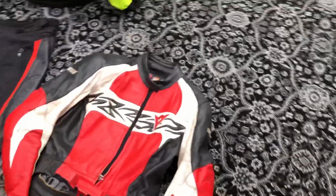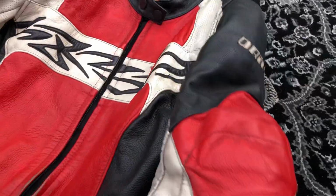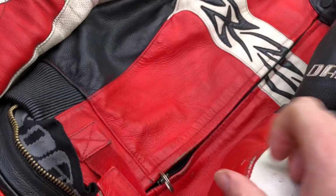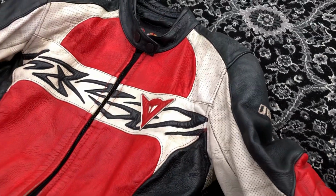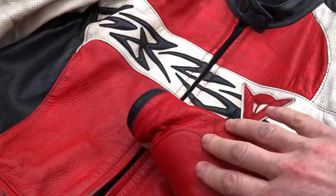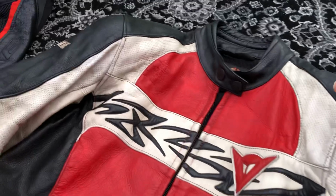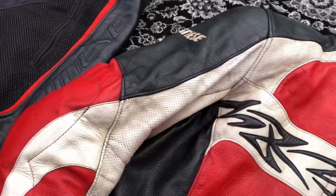The great thing about this particular kit is it has these really cool heavy duty armour on the elbows, which is what you're going to need, because when you go to the floor, normally you put your arm out. This is also armoured here on the lower part of your arm. And also it's armoured up here as well on the back.